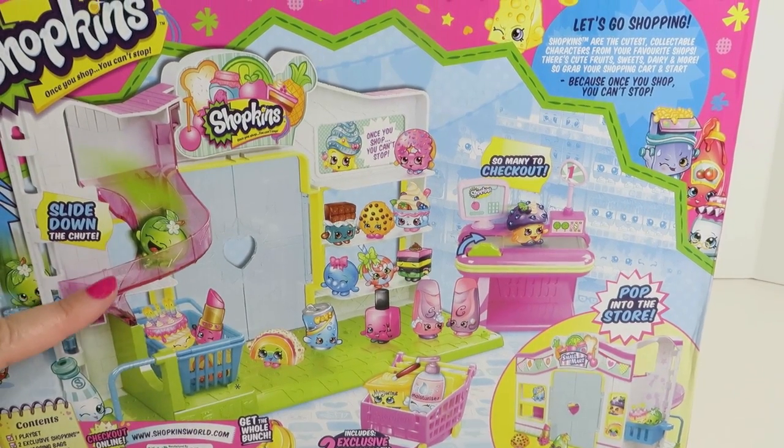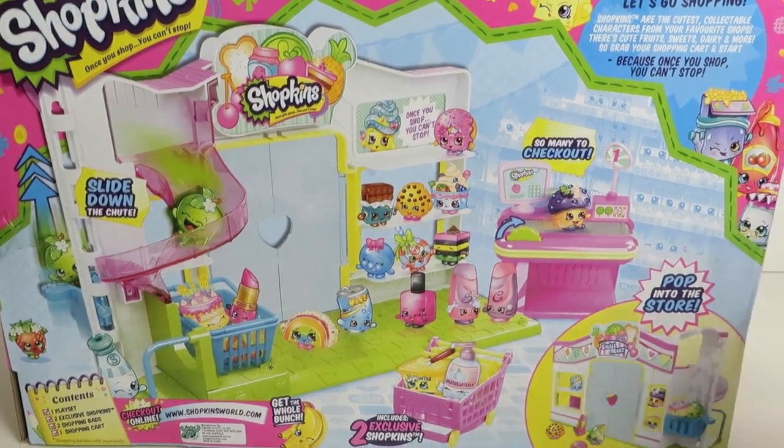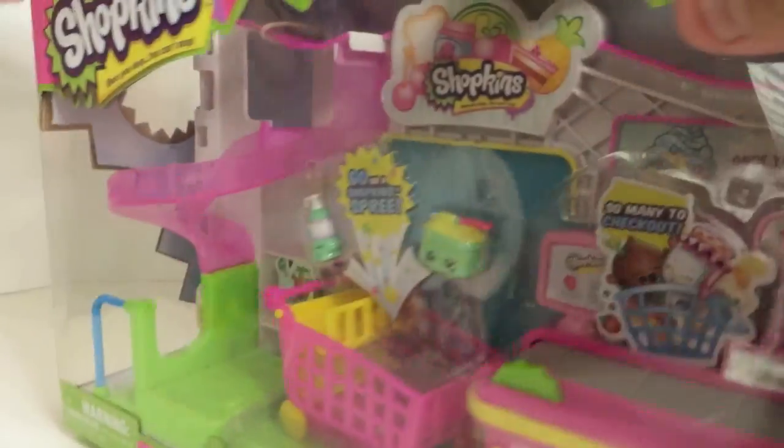Look, they can slide down the chute. Yeah, I want to do that. That looks fun. So let's turn this around and take a look inside the package.